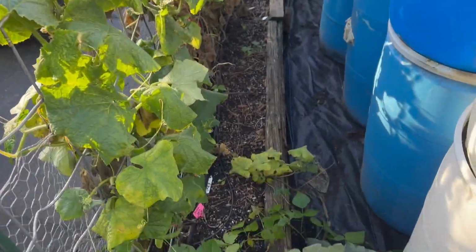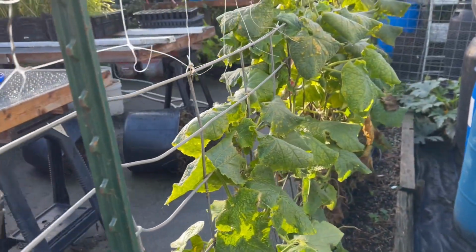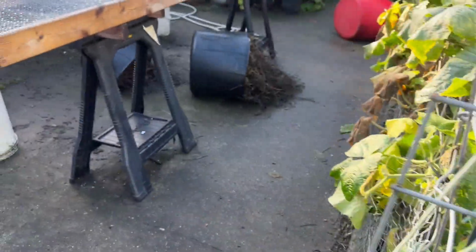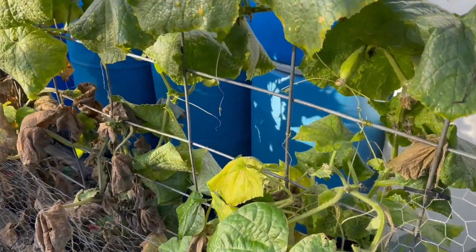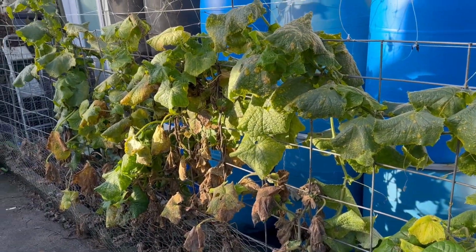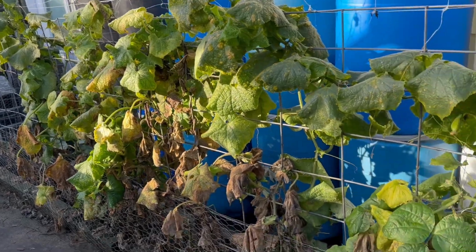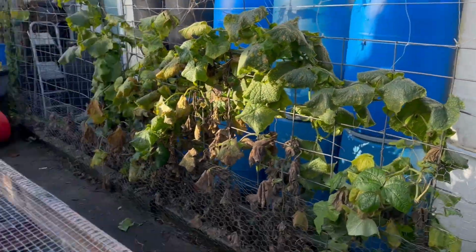So right here we've got a very spent Black Beauty zucchini. This is the cucumbers. Believe it or not, we harvested yesterday. So, well, there's a couple little ones on there even right now. Cucumbers in, let's see, October 17th, we were able to harvest cucumbers, and that's crazy. So this alphabet cucumber continued to grow.